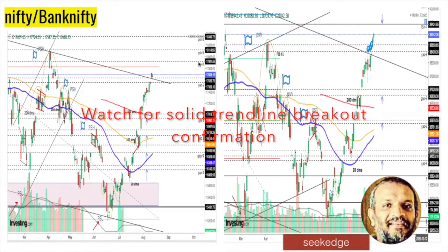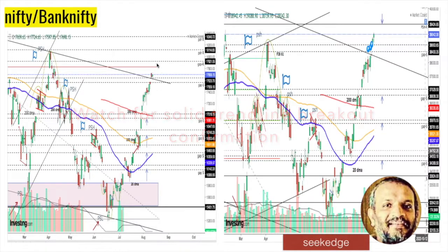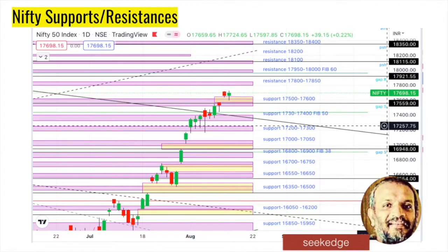And also you can see there is a gap resistance right at 17,921. But in the case of Bank Nifty, we only have previous swing highs that have to be cleared, a couple of them, that's all. But Bank Nifty has got a gap resistance also. So this is another perspective of the same charts of the Nifty and Bank Nifty that shows exactly where we are.